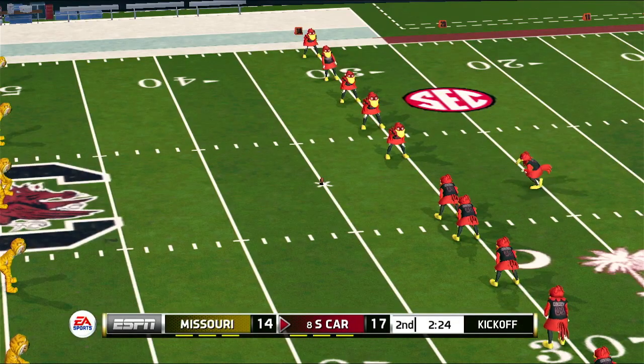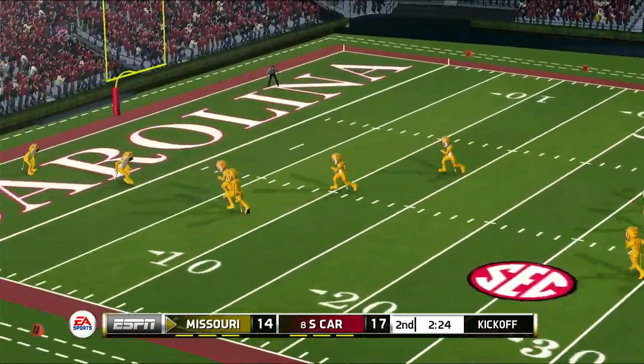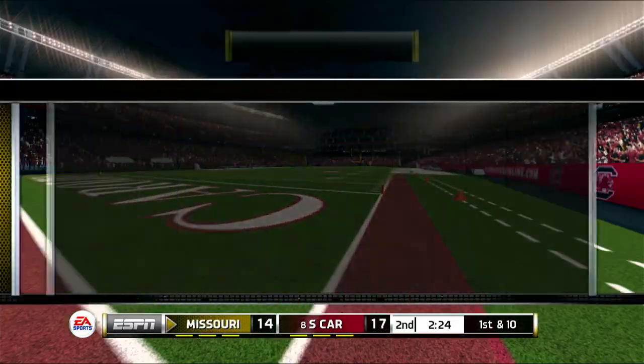South Carolina to kick. And he got all of this one. Great kick. And it goes into the end zone, down for a touchback.